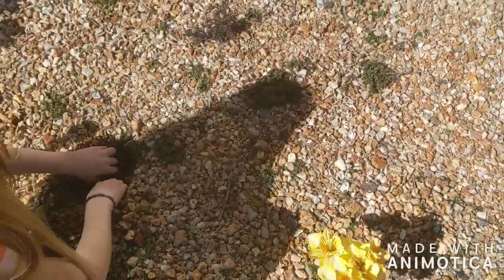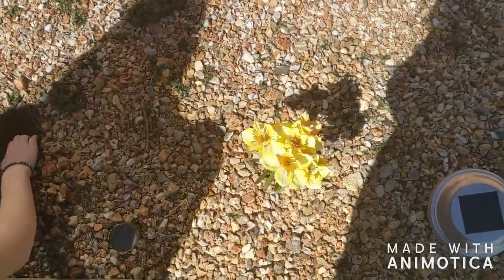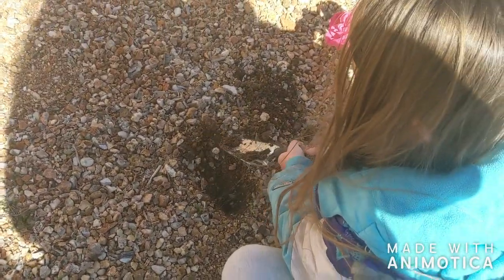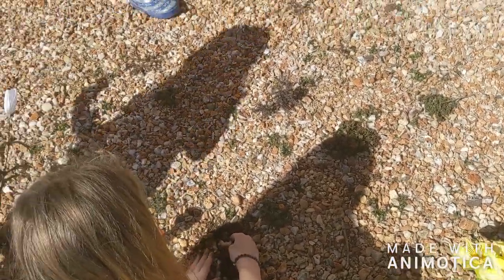So we're. This is our front garden bed where the fake flowers are. So we're going to try and. Fake dirt. We're going to try and plant some tulips. I know what dirt feels like. A few anyways, because we have a lot of bulbs.